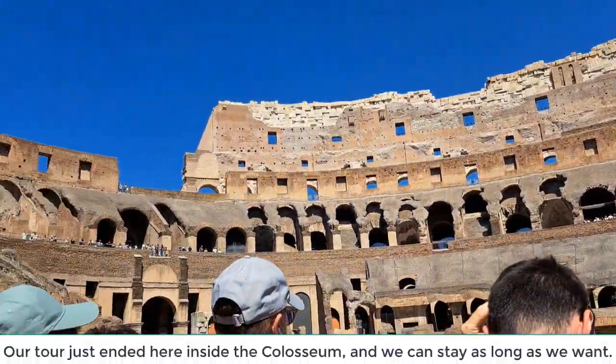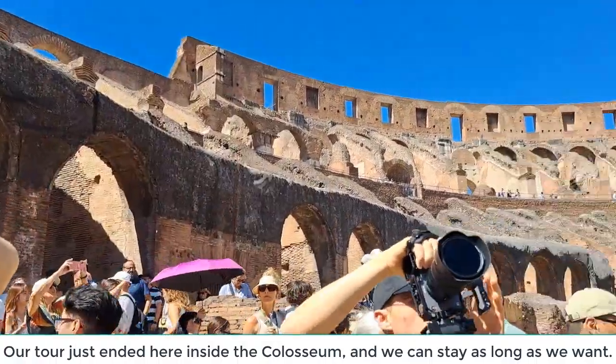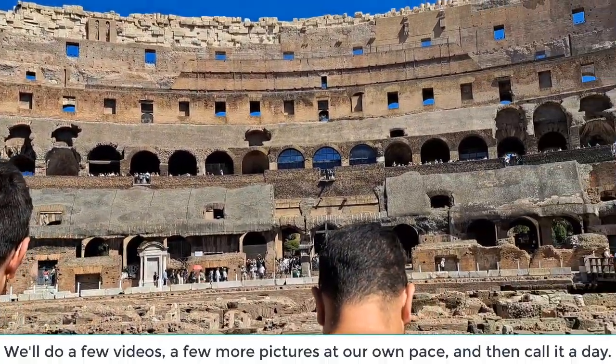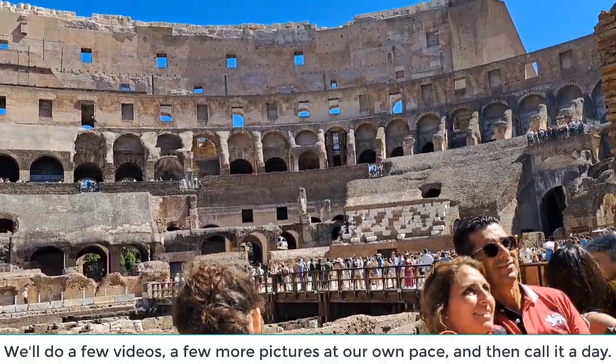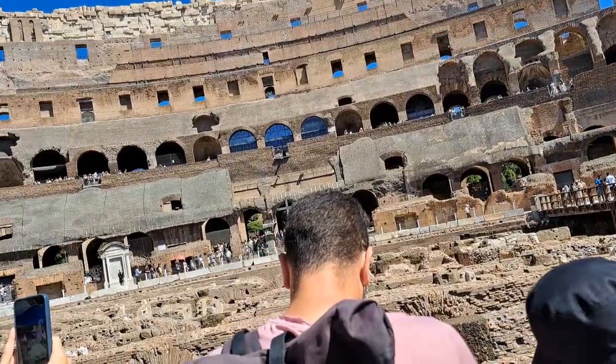Okay, our tour just ended here inside the Colosseum, and we can stay as long as we want. We'll do a few more videos, a few more pictures at our own pace, and then call it a day.